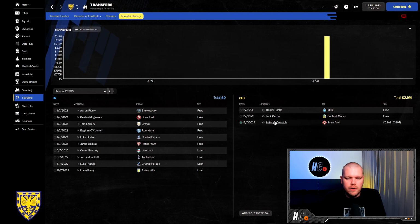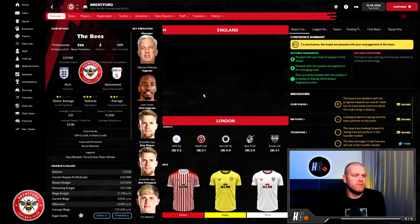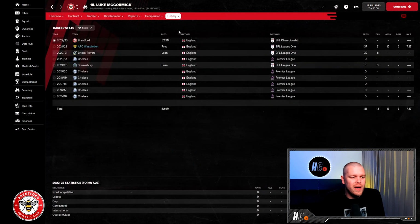Now, we have had a big outgoing. He is the guy who got all of our assists last season, Luke McCormick. He is now a Brentford player. Now, they came in and wanted him. I don't know what division Brentford are in, actually. They are in the championship, but obviously they are at the top end of the championship. We will be at the bottom end of the championship.